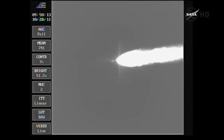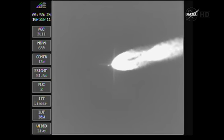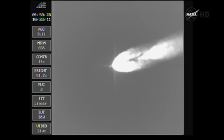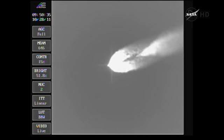We have burnout of the air-lit motors. Standing by for jettison. We see jettison. Passing 2 minutes, 22 seconds. Altitude now 31.3 nautical miles. Downrange distance 30.3 nautical miles. Velocity 4,202 miles per hour. 2 minutes, 35 seconds in.